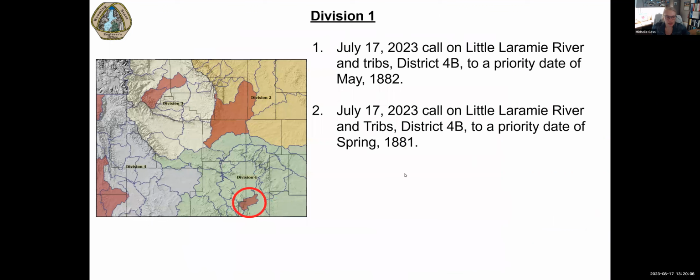Next slide. In Division 1, there was no change in the administration from last month. In July, there were 2 calls placed on the Little Laramie and Tribes to the priority dates of 1882 and 1881, but no change largely within Division 1.